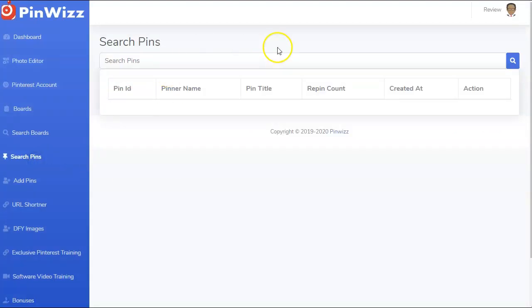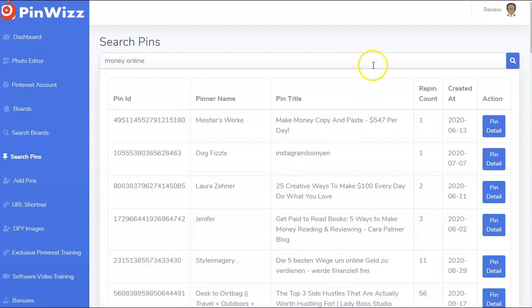I mean, you can do this in Pinterest, but in Pinterest, you're not going to be able to do everything so simply. Let me put it that way. And with this, you have all of this right here. And so when you search pins, I did money online, it shows me what you see in front of you here, including a repin count and a created at.